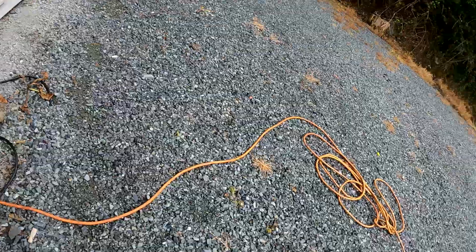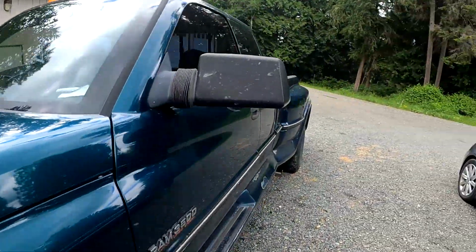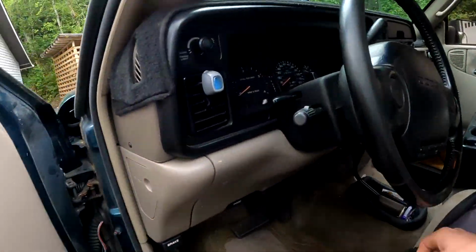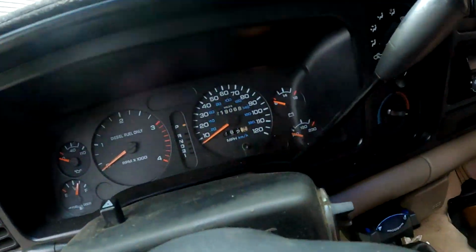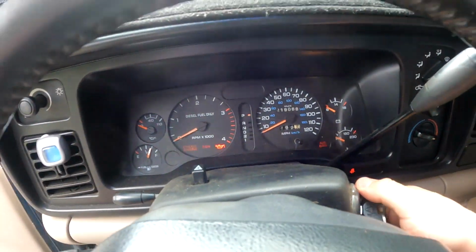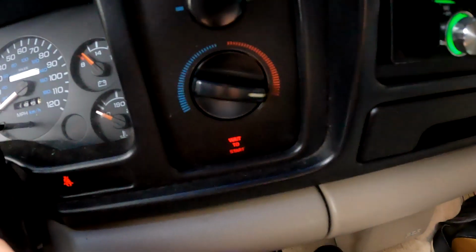So let's see. Let's crank this thing. See what happens. Hope it starts. Needs to start. And let's see here. All right. What do we got? 219,000. Need an oil change. Oh boy. Let's see. See what she does here, guys.